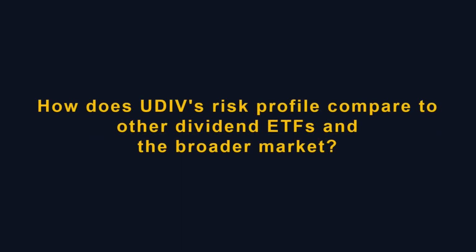How does UDIV's risk profile compare to other dividend ETFs and the broader market? UDIV's risk profile compared to others. Understanding risk. Dividend ETFs, like UDIV, generally involve less risk compared to non-dividend paying stocks because they offer a buffer through regular income payouts. However, they still carry inherent risks.